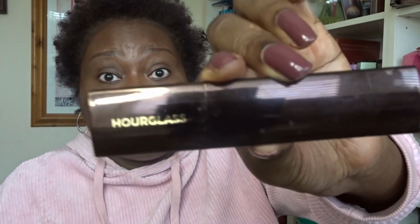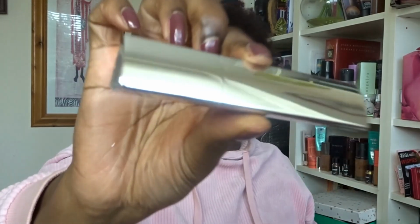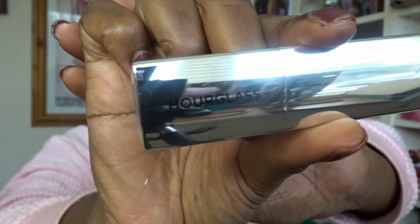Let me see if I've got the foundation on here. Yeah, so this is what the foundation looks like. So I've got that here. And this is very similar in style. Looks like it's almost the same shape and weight. So yeah. You're getting a lot of reflection there, sorry guys. But that's what it looks like. And let's open it up. Let's see what Pink Flash looks like.